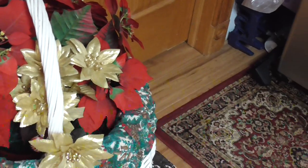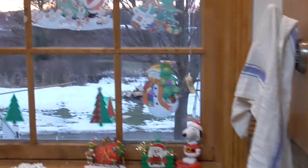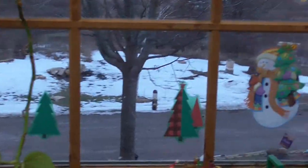And I already shot the stuff in the dining room, so we're good to go there. All right, I just wanted to get the kitchen shot and the breakfast stuff before I start putting all that stuff away. So there you go. There's a burn pile out there, as you can see. A bunch of cardboard I haven't burned yet. All right. We'll call that good, I guess.